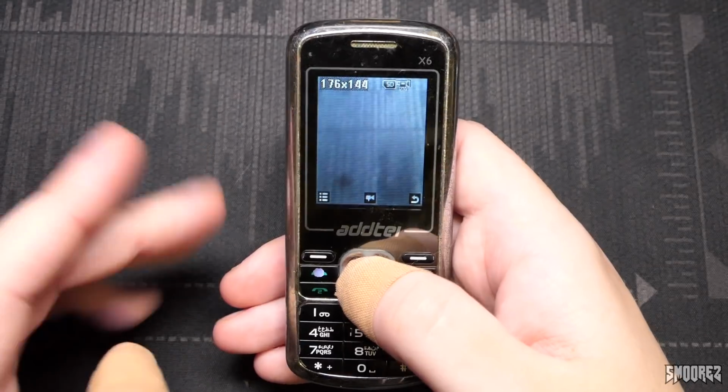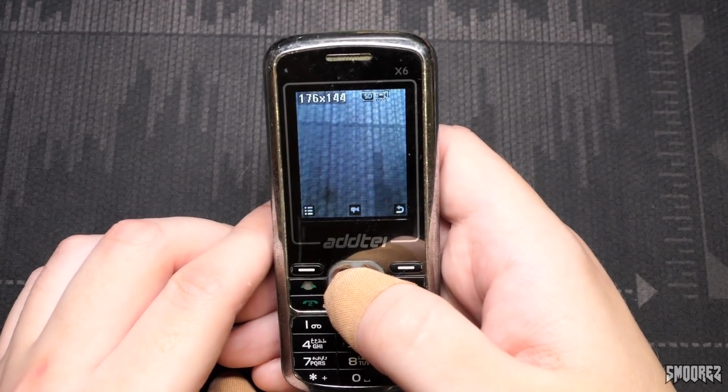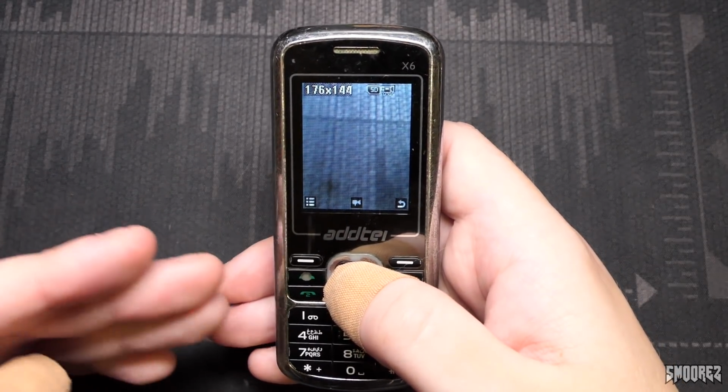So I've taken a video with this, and I'm going to splice it in, and you can have a look at the quality of the Addtel O-King X6. Okay, so this is what video recording looks like on the Addtel King X6. Obviously I can't take any photos because of the whole privacy thing, but the blobs that you see in front of you are in fact frogs, even though it's really difficult to tell. This is also in 176 by 144, so that's pretty good quality for something like this, I suppose.